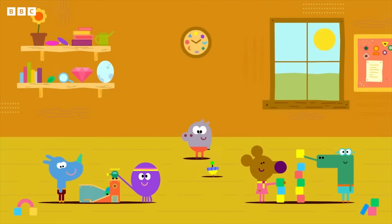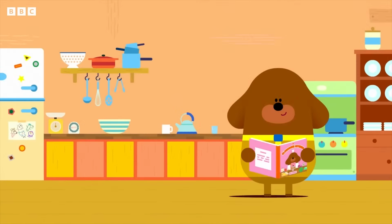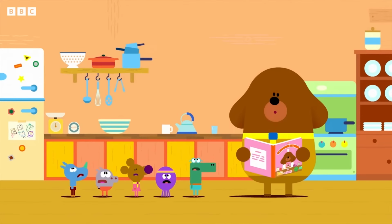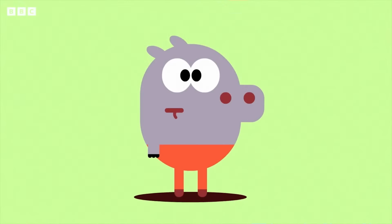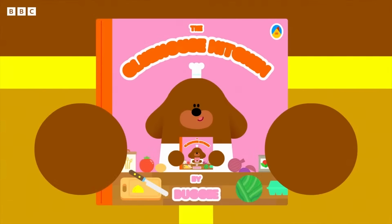Okay. Hello, squirrels. What are you doing? We're hungry! Duggee! Duggee! We're hungry! Yes, sounds like you need something to eat. But what? Well, luckily, Duggee's been reading his recipe book. The Clubhouse Kitchen. Tasty bites for hungry squirrels.